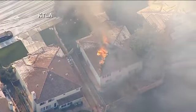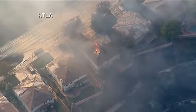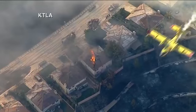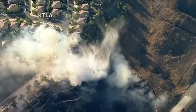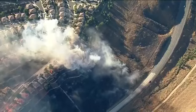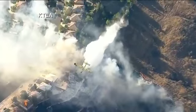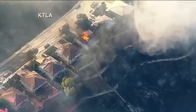The super scooper that came through, you see that white? They have foam in their water. They're able to inject foam in the tank, and that 1,600 gallons of water they drop out of there will have foam with it. And what that does is makes the water better. It clings. Here comes another super scooper drop right there. It clings a little better. It makes the water move into the fuels better. It just doesn't run off. It actually kind of slows it down. It's kind of a soapy consistency, so it sticks to it and helps spread a little bit more and take a little more of the heat out of the fire. You see another one coming through, hitting that north side of the fire and dousing that out.